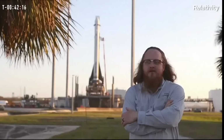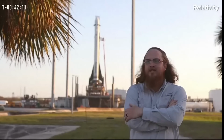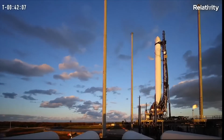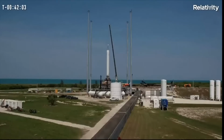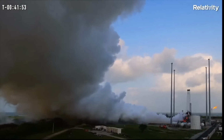It's been almost 3 years working on this program, and to actually see the completed hardware standing on the pad, it's very exciting. I'm very proud of the entire Relativity team. Quite frankly, it takes everyone across the company to be successful, and we had a bunch of folks across the company, from engineers, technicians, and support services, to help us out and make sure that we were successful.